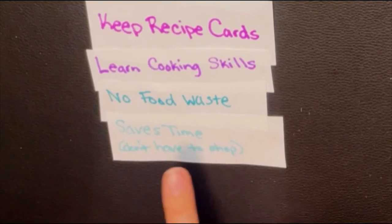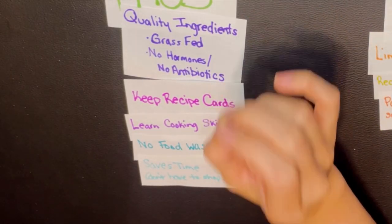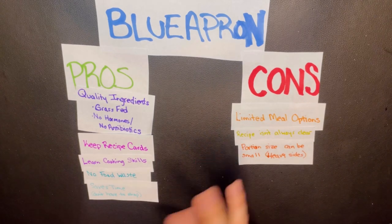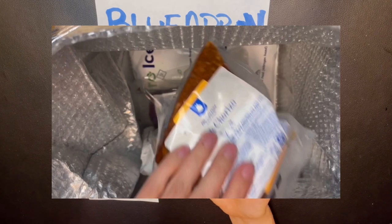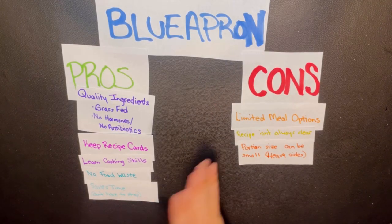But another positive is it does save time. You don't have to shop, it's delivered right to your door, and they do proper cooling. Everything was ice cold. Once you opened it up, it was misleading, it did feel like room temperature, but once you get into that thermal bag, everything was cold, everything was fresh. So that is a big thing. It saves time, you don't have to shop.